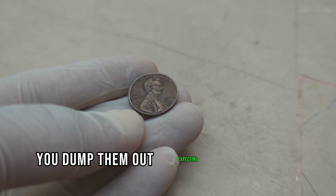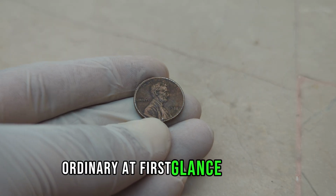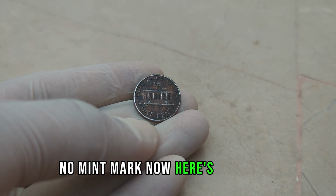Imagine pulling out an old jar of pennies from your childhood dresser. You dump them out, expecting nothing but copper and dust. But then one coin catches your eye. Ordinary at first glance. Familiar. A simple 1988 Lincoln Memorial penny. No mint mark.